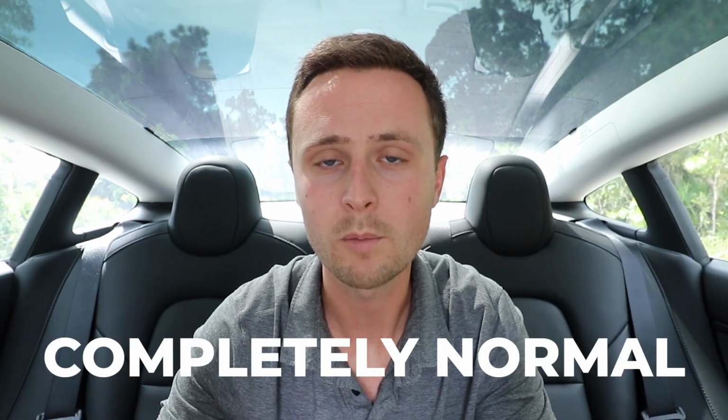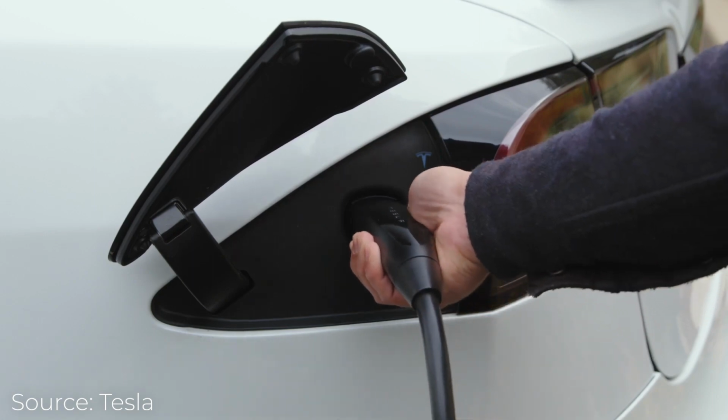Now, those are the three main reasons why your Tesla is likely making a humming noise, and they are all completely normal. Just know there are other reasons here and there why your Tesla may be making a humming noise, and one of them is when you are charging. When you are supercharging, or even when you are charging at home on a regular outlet, you may hear your Tesla making a humming noise or different sounds. Just know that that is maintaining the temperature of the battery and other components in the car while the car is taking charge.